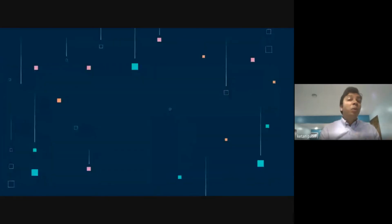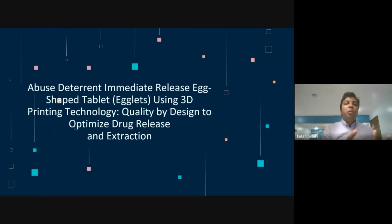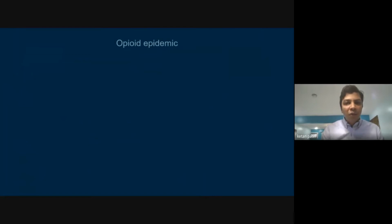But it won't break. And that's why we thought of developing an abuse deterrent formulation. I'll quickly go over it for those who are not familiar with abuse deterrent formulations.